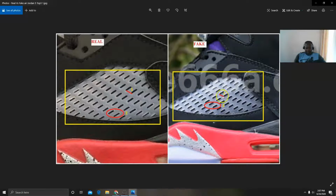I'll show you number one here. You can see the spacing and the size of the holes themselves. They are thinner on the authentic but wider. On the fake one, they are bigger holes but shorter in width.